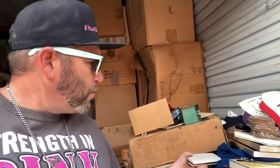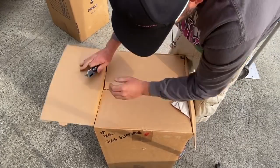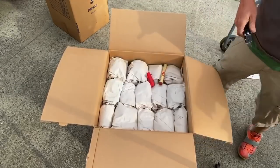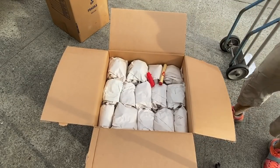We've yet to really find anything that really got us excited. If you remember, I think the nicest thing we found so far was this Mont Blanc pen and a series of different things from HBO, Showtime, Comcast, et cetera. With that being said, let's get right to it. I like this box. It says dining room wine glasses. Still looking for that sterling silver set. Could it be on the bottom of a dining room?